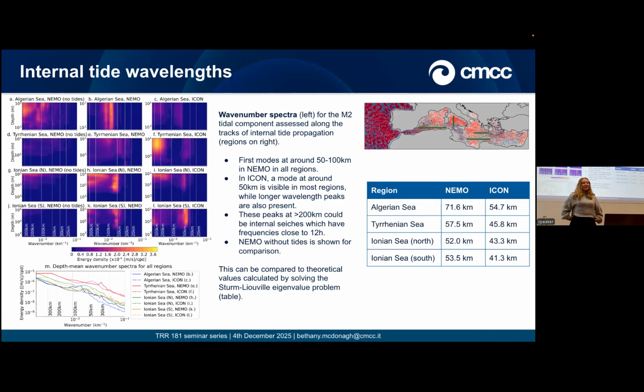Finally, we also wanted to calculate the wavelengths of internal tides. And for this, we chose 4 tracks, which are along the tidal beams I showed in the last slide. And these are on the top right corner. So they're the Algerian Sea, Tyrrhenian Sea, and then I chose 2 in the Ionian Sea, 1 north and 1 south. Then we plotted the wave number spectra for the M2 components along these tracks.